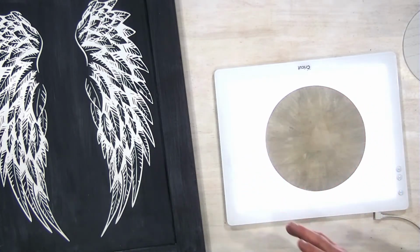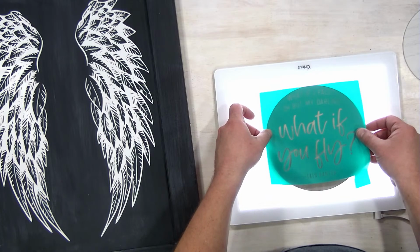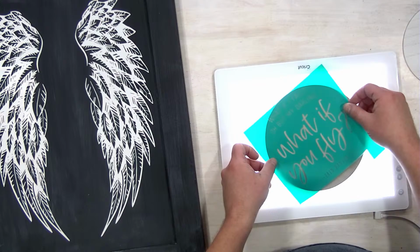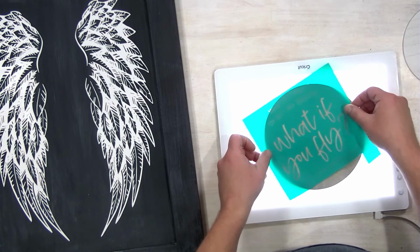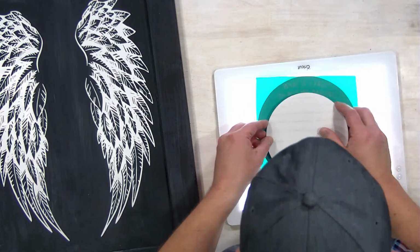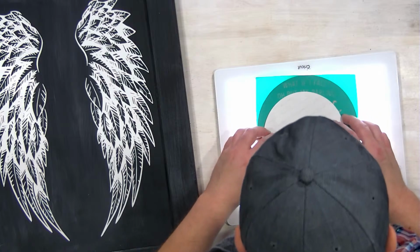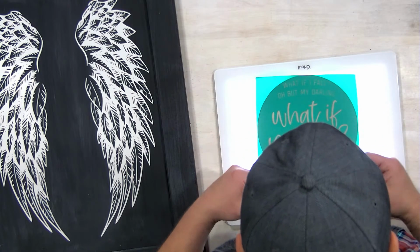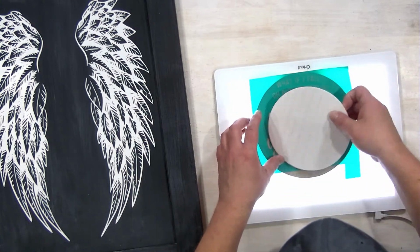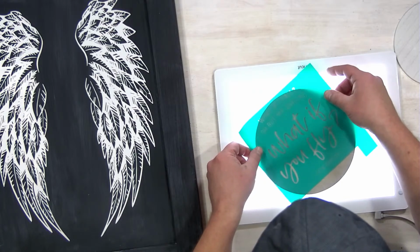Okay, so I'm using a bright pad so I can see where this is. Because I want this to say, what if... How am I going to do this? What if I do it right there? What if I... And then this is going to go... What if I fall? Oh, but my darling... What if you fly? How do I want to do this?